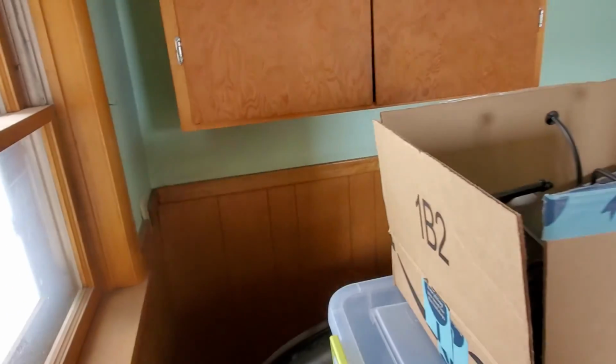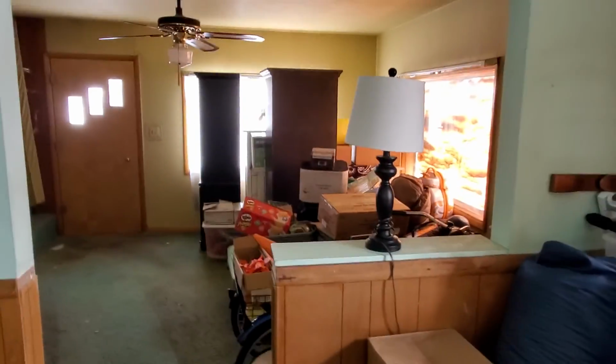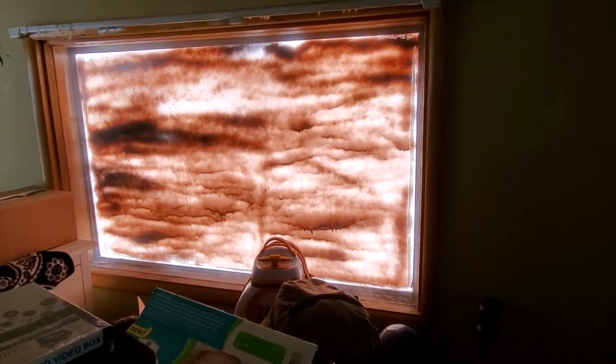I don't know where they had the fridge in the past. Maybe just on that wall right there. Kind of open to the living space. Carpet, flooring needs to be replaced throughout. Big window there. Looks like storm windows mostly all around. So 2 windows there as well. There's Robin. 1 fan in here.